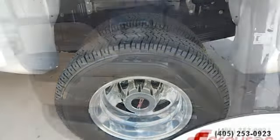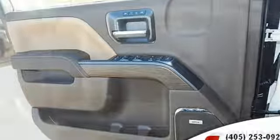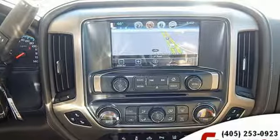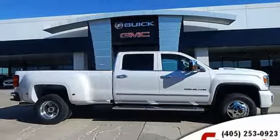Truck Trend writes, it offers what could be the best pickup styling in the industry and a high-class quiet interior in a more capable package. GMC, it's not just a vehicle, it's a professional-grade tool.